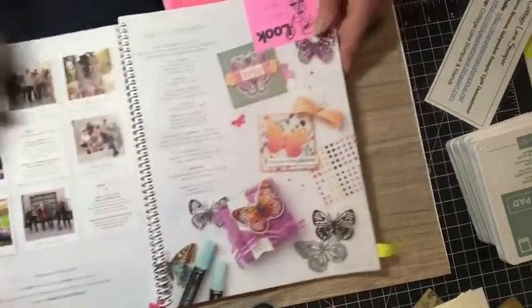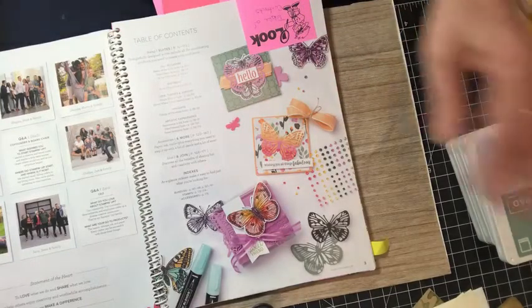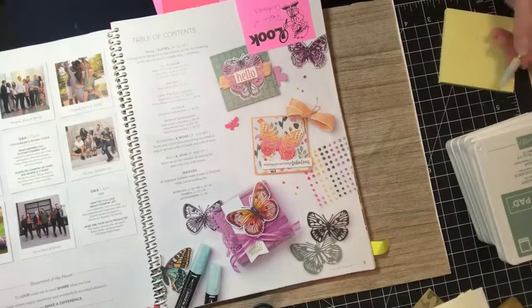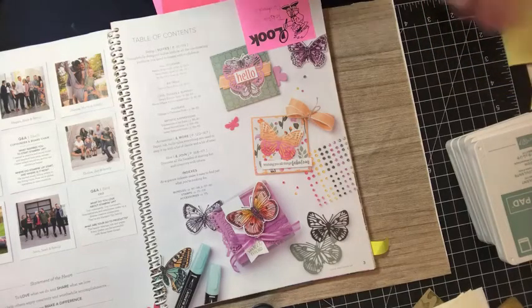So, and if anybody knows what the catalog used to be called, put it in the comments. I'll mention it later if I remember. I'll try to write myself a note here so I don't forget. But if you know what it used to be called, shout it out.